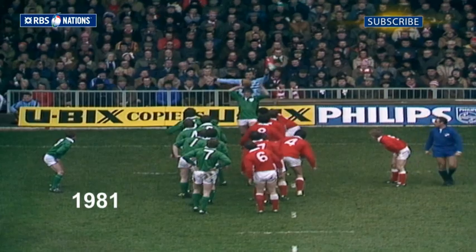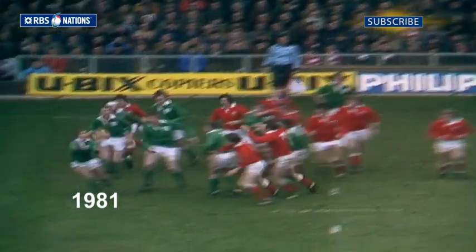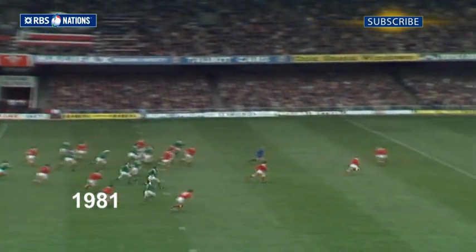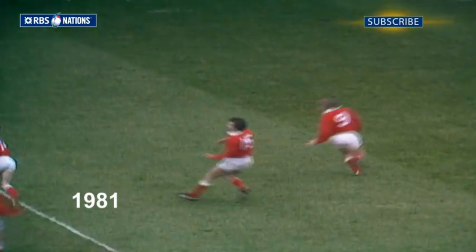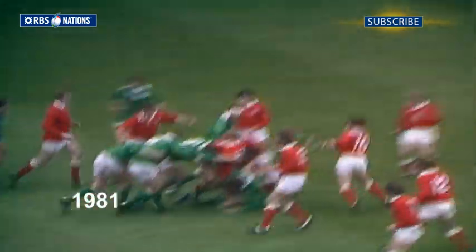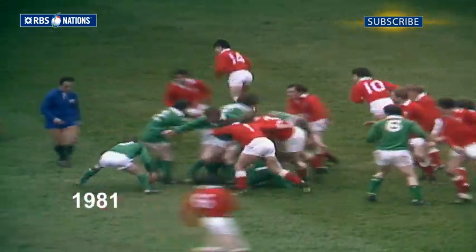Wales 10 metre line. Whelan's throw. Down from O'Driscoll. Robbie to Ward. It's another testing Gary Owen from the man from Gary Owen. Eluding everyone, but Wales now having to regroup as Ireland are in possession.